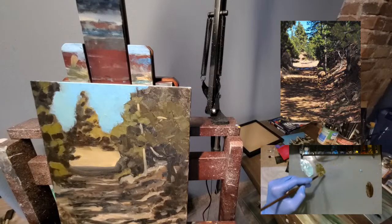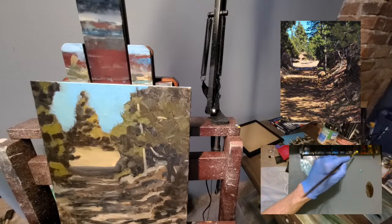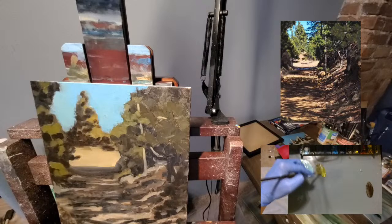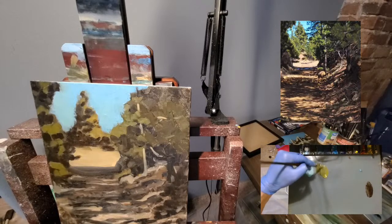Now, what I want to do is bring some of this yellow in and see what that does. That yellow is so strong that it will give us light, light, light. But let's make it a little orangish light. Let's see.